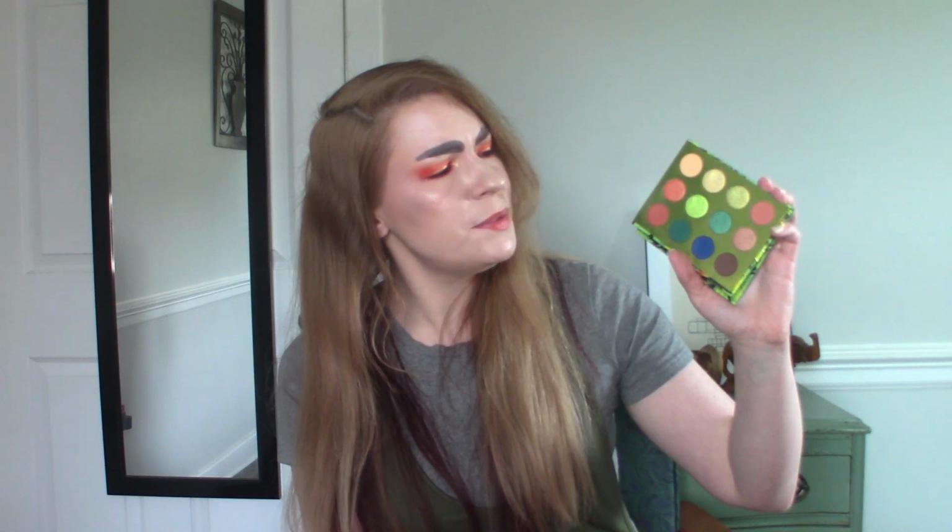And then I have the Lush Life palette. Again, the background of this is kind of reflective, so hopefully it doesn't blind you guys, but this is really pretty. Gives me some Tribe palette vibes now that I'm looking at them so closely together. But anyway, really did enjoy this one as well.